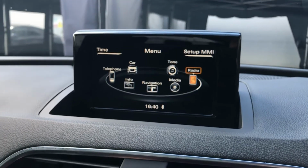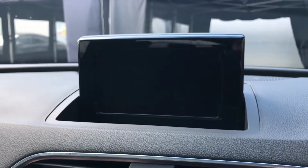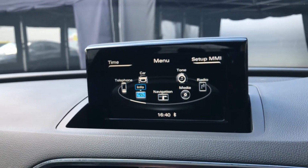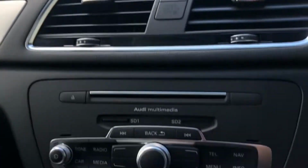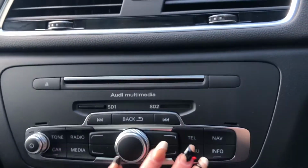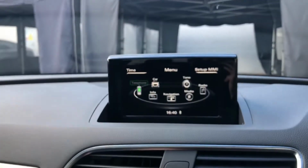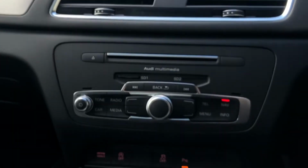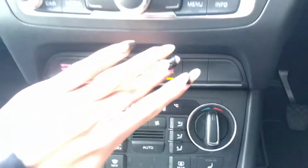As we move around, we do have the multimedia interface display, which allows you to access things such as your radio stations, your media devices, your sat nav, your phone if it's connected, as well as your car information and drive mode selector. We also have the MMI controller. By pressing menu, we are displayed with the menu. By twisting the controller left and right, we are navigating around the screen, and by pressing, we select. We do have some shortcut buttons. By pressing the parking one, we are displayed with the parking sensors in front of us.